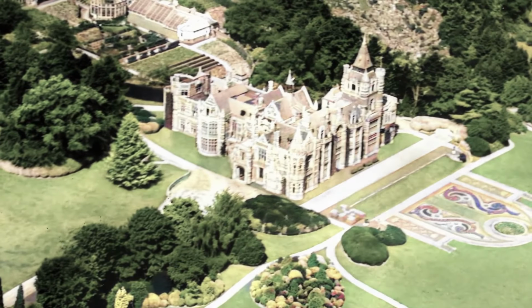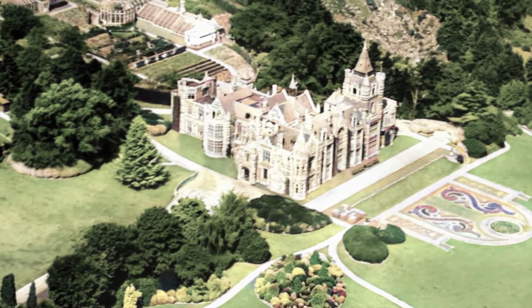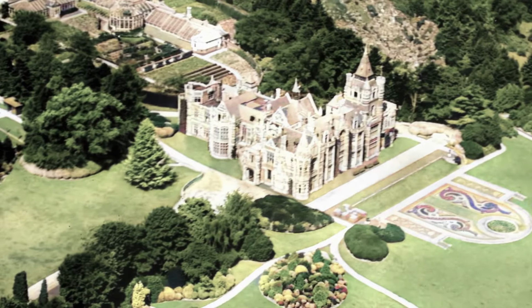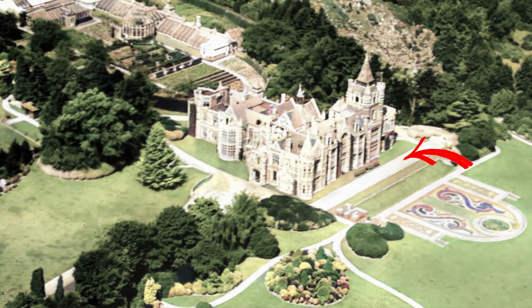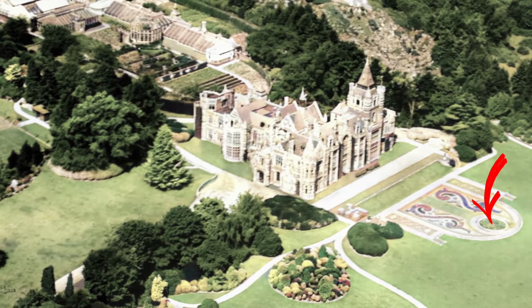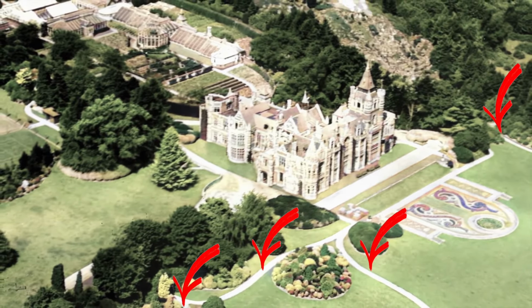Let's begin by getting a grand overview of the estate from above. This snap was taken, I believe, in 1924. I had it colorized in order to be able to focus on details. For example, here we have the mansion, and to the right is a gravel path that runs along the east side, and to the right of that is the Dutch knot garden, and over here is the Fountain of Perpetual Mirth. And you can see an assortment of walking paths.